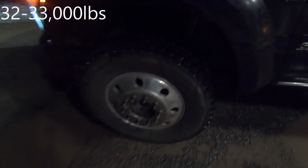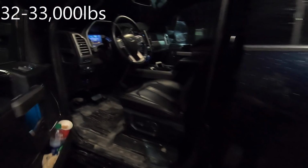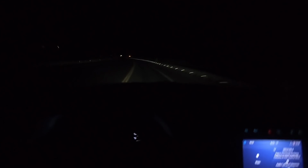So between the 6 tires on this truck, I've got 32, 33 pounds of weight rating to go. They're a heavy duty tire, let me tell you. Anyway, I'm gonna give those chains a little crank, grab a coffee, and we'll hit the road here. We got quite a drive ahead of us. All right, well, we are off.